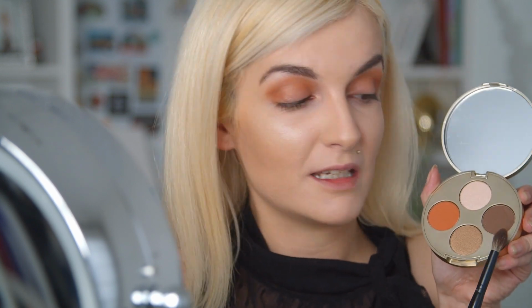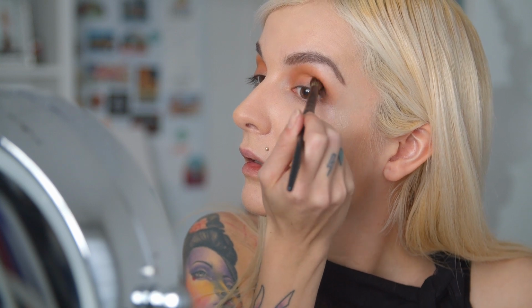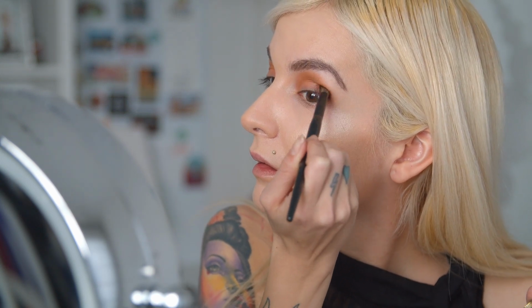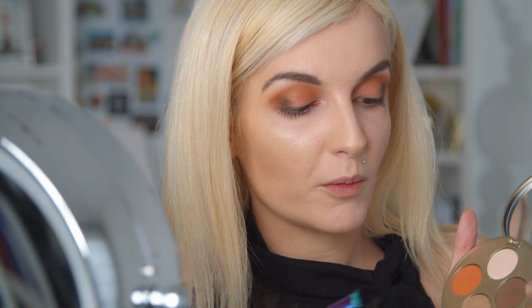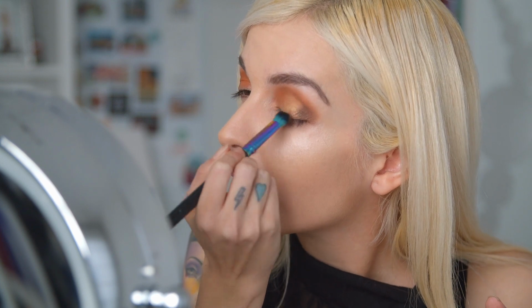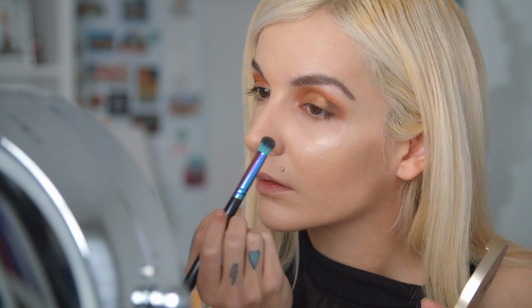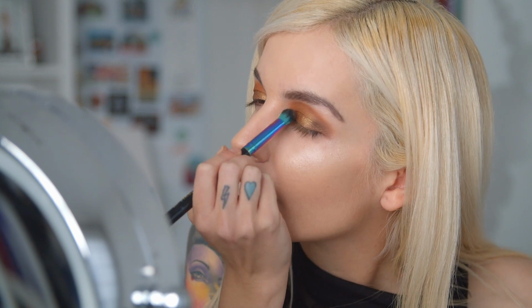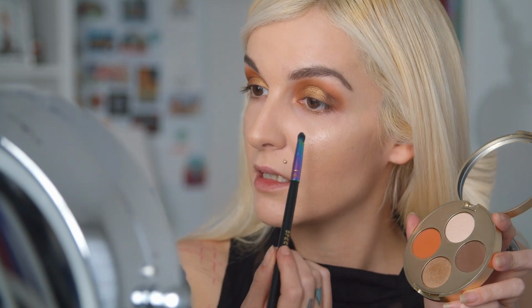This is so crazy pigmented. Actually, I like this. So let's take this deep brown shade and put it on my outer crease. Now I want to go in with this brown golden shade and put it in the center of my lids and all over my lids actually. Now I want to take this brown shade under my eyes a little bit.